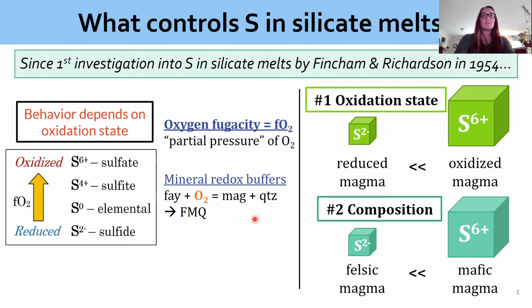And through decades of research into sulfur in silicate melts, two of the main variables that we now know really dictate the behavior of sulfur and how much sulfur you can stuff into a silicate melt are, one, oxidation state, as I just mentioned. So sulfate is much more soluble in silicate melts than sulfide. And number two, composition. A mafic magma can dissolve an order of magnitude more sulfur than a felsic magma. From these two box diagrams, you can see that an oxidized mafic magma can hold the most sulfur, and a reduced felsic magma would be able to dissolve the least amount of sulfur.